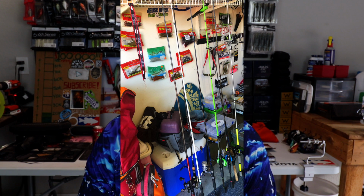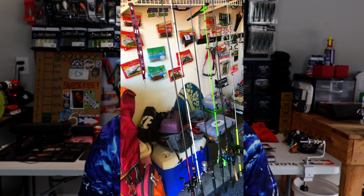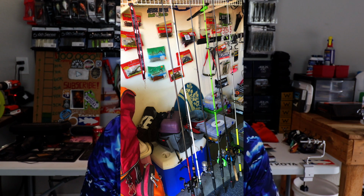As you can see here, he's got his rods lined up there on the front, all the baits stuck up on the wall, a lot of fishing gear, not as organized as I'd like it to be, looking a little cluttered for my taste, but even I get cluttered at times. It's a very respectable start to what I'm sure will end up being an awesome tackle arsenal. 2 out of 5 Cheetos. Thank you, Reed, for the submission.